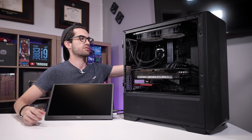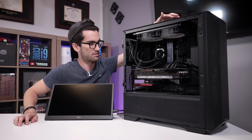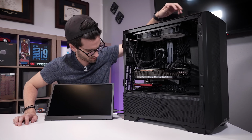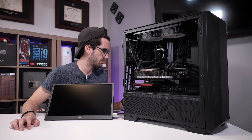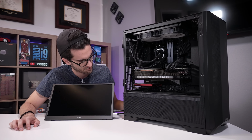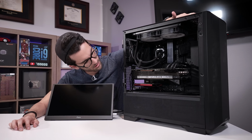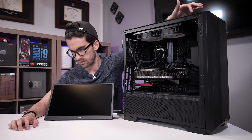So we're gonna flip the switch at the rear and click the power button. Okay, it's just straight up not powering on at all. That's weird. Let's try again. Nope, it does not like that.